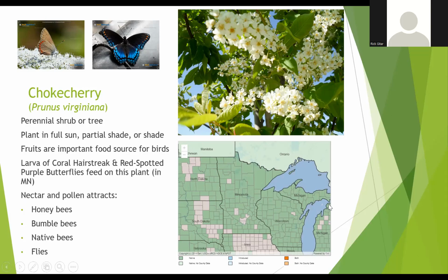It's a larval host of coral hairstreak, which is this butterfly, or red spotted purple butterflies, which is this butterfly, and they feed on this plant. They're both found in Minnesota. You can see it grows throughout Minnesota and Wisconsin, so it's a common plant.